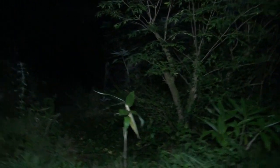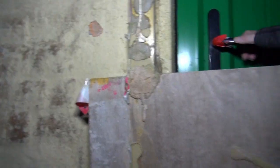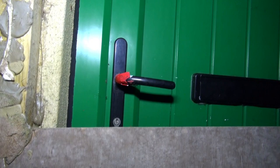So, there we are, folks. That is bona fide abandoned house in the middle of the woods. Door is locked, so we won't be going in. Entire property is sealed.